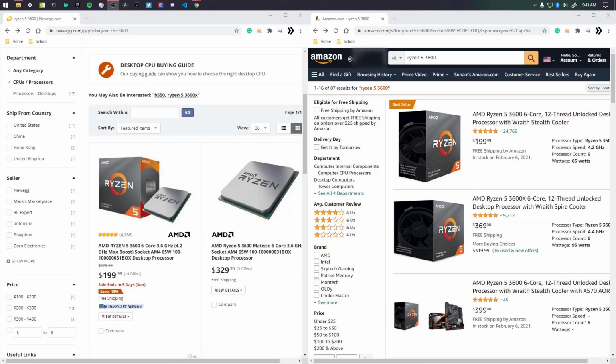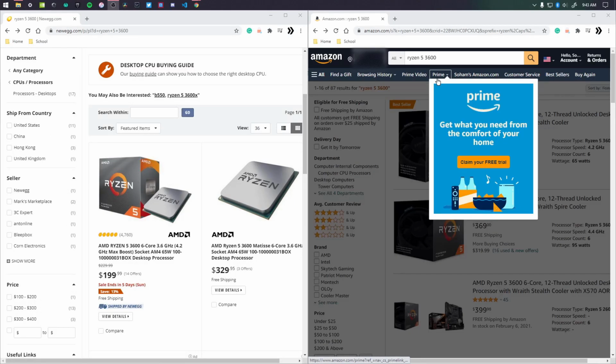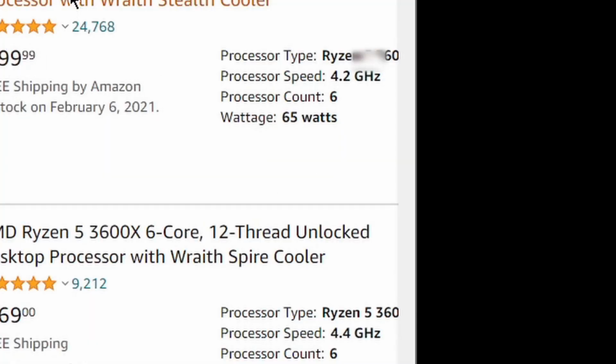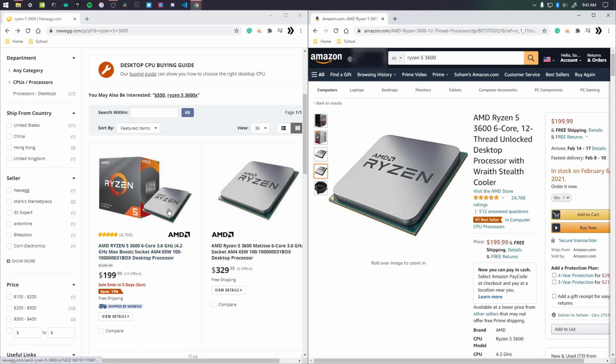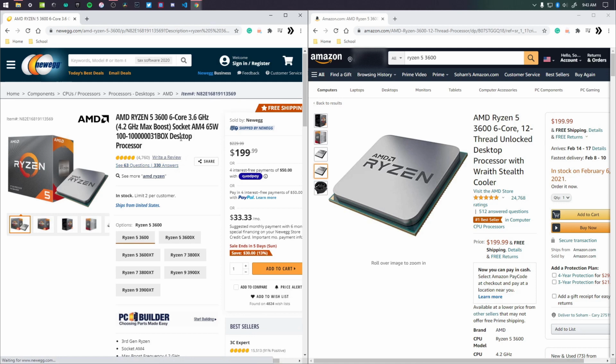So finding a CPU for a $1,000 build is actually very easy, as long as you find everything in stock. So this AMD Ryzen 5 3600 is a really good performance for $200. I found it on both Amazon and Newegg, and on Amazon it is actually out of stock at the time of recording, which is January 27th. Okay, so right here it's gonna come in stock on February 6th, which is a few days from now, but we want to choose everything that's in stock. So this Ryzen 5 from Newegg is in stock right now. So let's add this to our list.